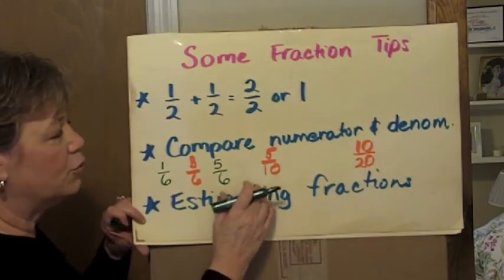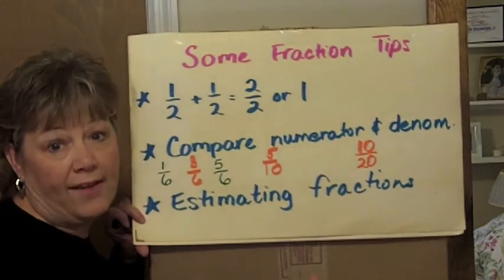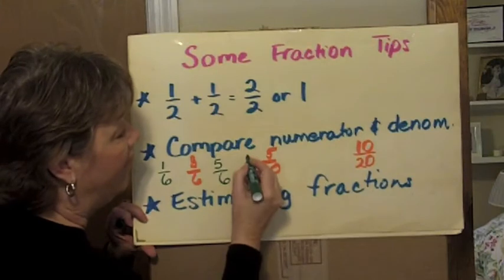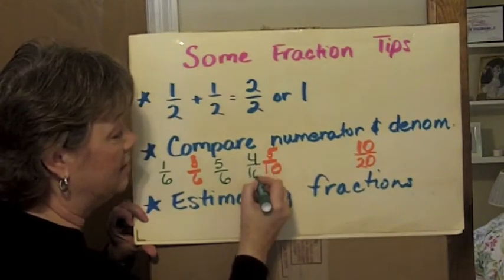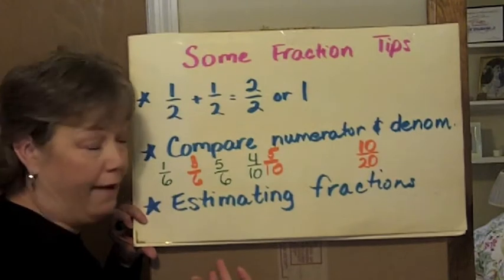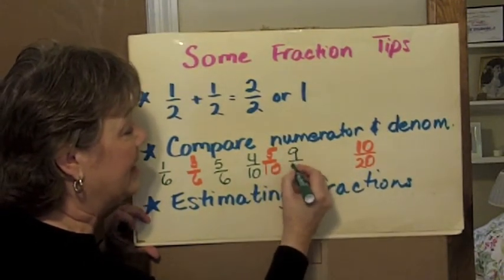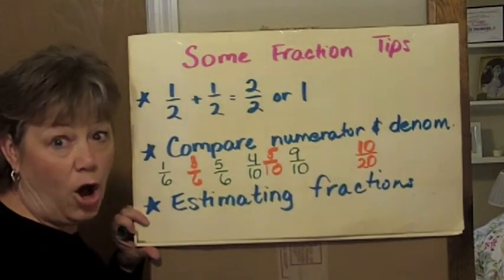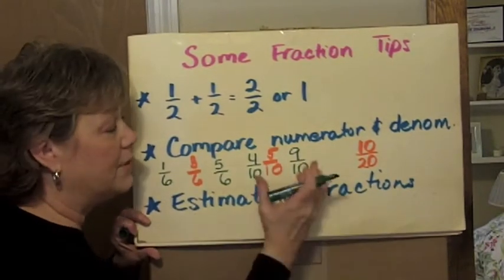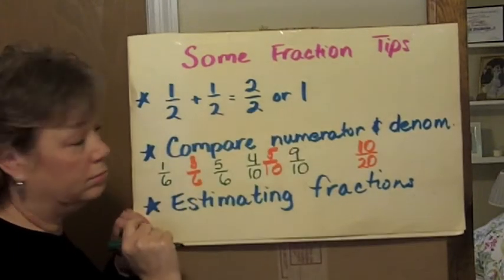The same thing is true for 5/10. I know that 5/10 is 1/2. So if I have 4/10, I've almost got a half. I'm very close to a half. And if I have 9/10, then I almost have a whole. It's almost at 10/10, and I know that I'm almost at a whole.